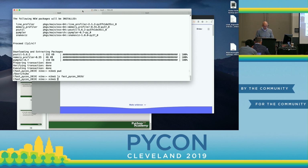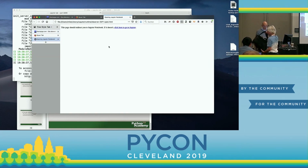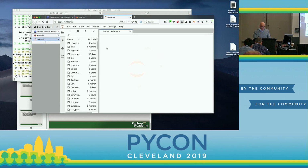And now I'm starting a Jupyter Lab here, and I need to specify a port, otherwise it's not going to work. Something like this, let's see if this works. And then it should start a Jupyter Notebook in this directory, and that's what it does.